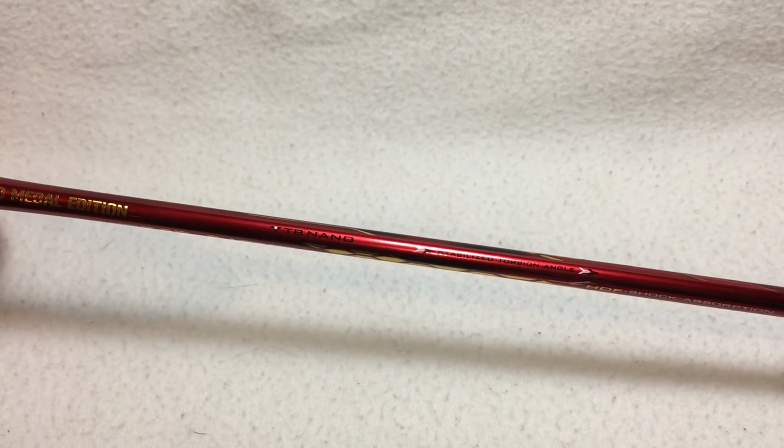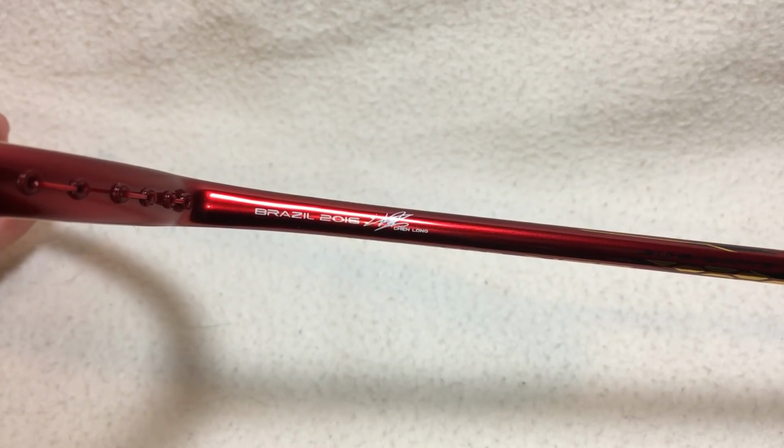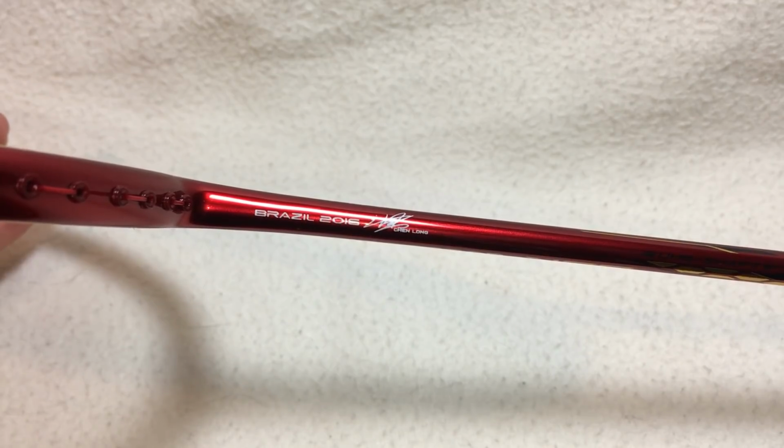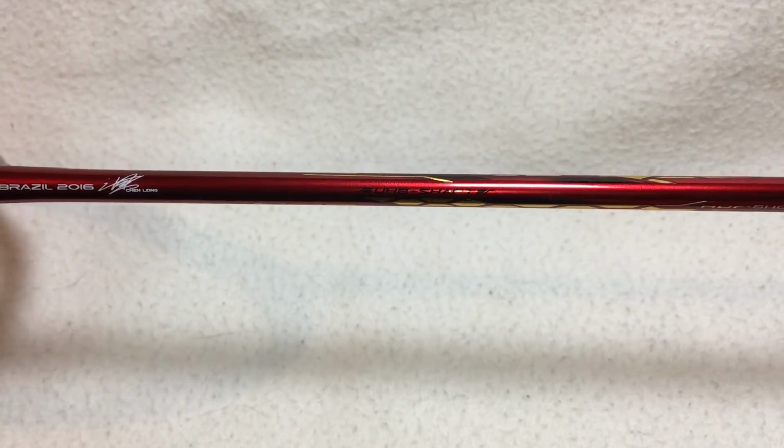You can also see it says TB Nano and stabilized torsion angle. On the other side of the shaft it says Brazil 2016, and then you have Chen's signature and his name printed on the shaft. Then you can also see it says UHB shaft on it.